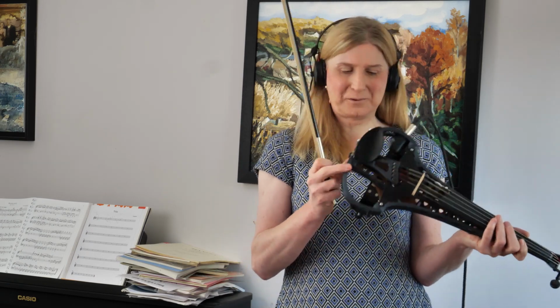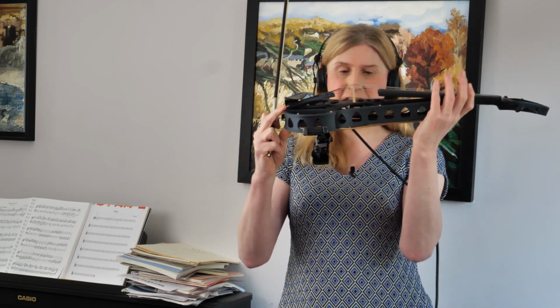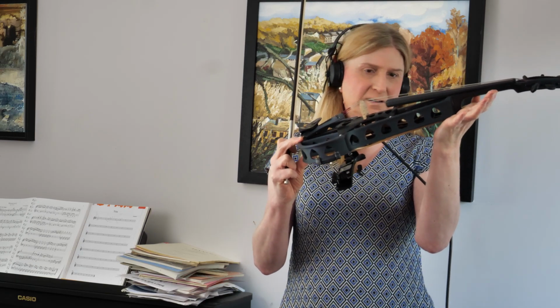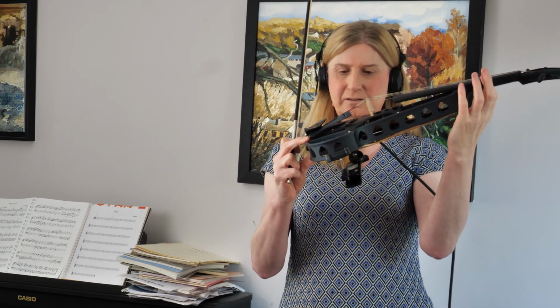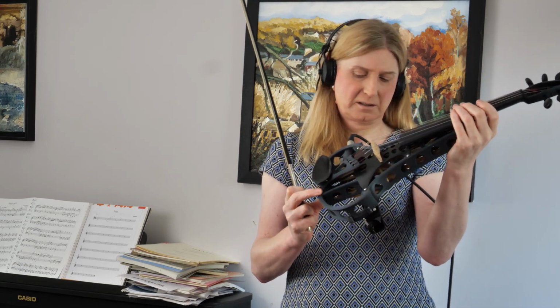I did a full review of this violin up there somewhere. So you can watch that if you want to know all the upsides and downsides of it. So it's a lovely light violin. It's got a normal bridge on it, as you can see there. It weighs almost nothing. It weighs hardly anything more than an acoustic. It's quite lovely for that, for those that bother about these things.